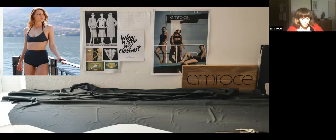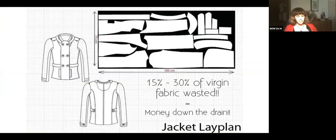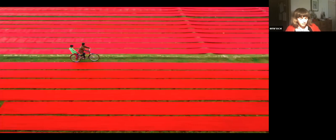Traditional pattern making methods cause 15 to 30% of the fabric to be wasted, which is money down the drain and thousands of meters of virgin fabric being burnt or going to landfill each season. A fast fashion brand might sell 3 billion articles of clothing a year. Let's say of that 3 billion, there are 10,000 t-shirts, which each take 1 meter of fabric to make. That's roughly 1,500 meters of unused fabric wasted, not to mention the farming, water, chemicals, and hours of labor gone into the making of the fabric. And that's only the t-shirts.